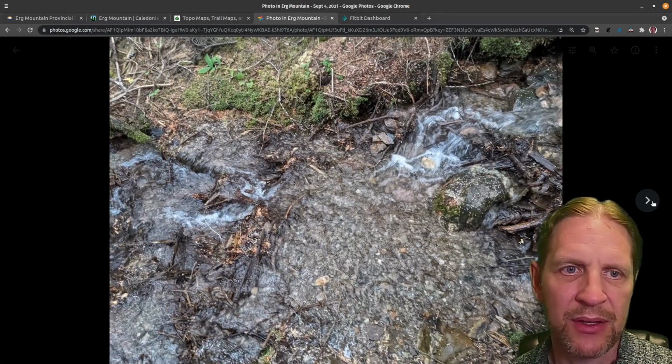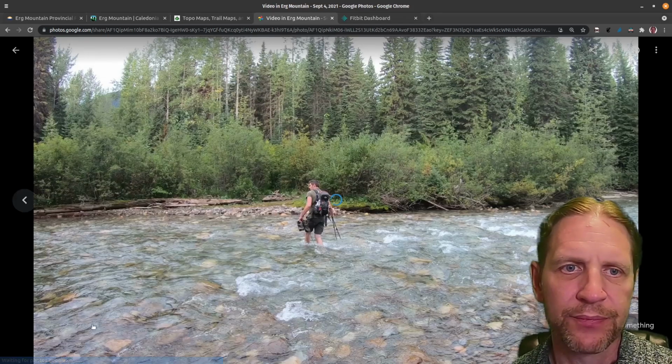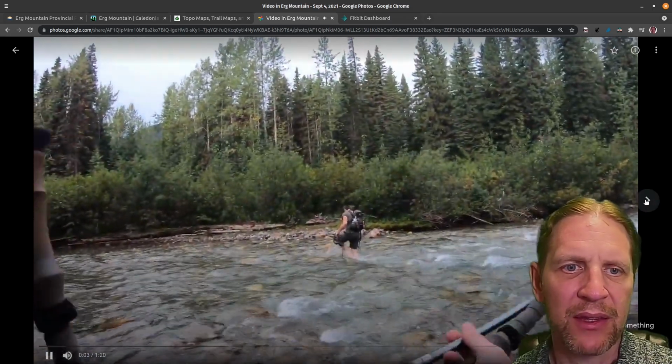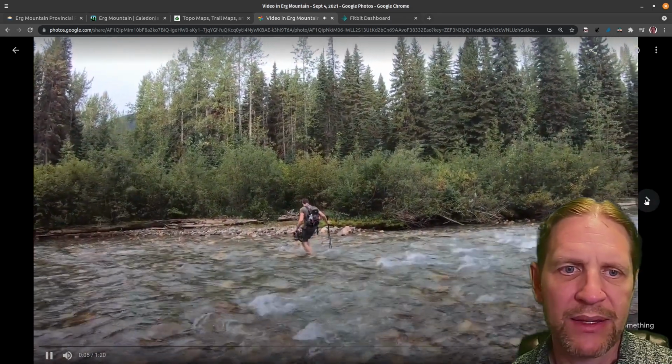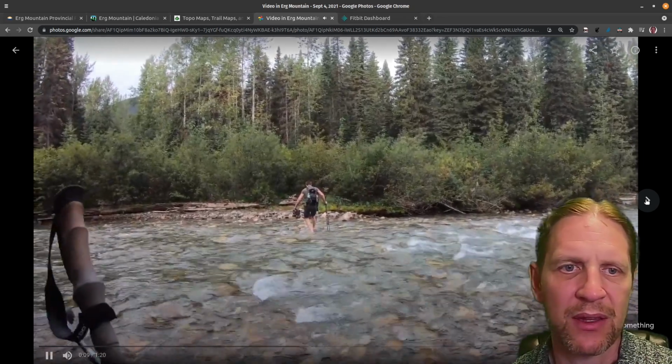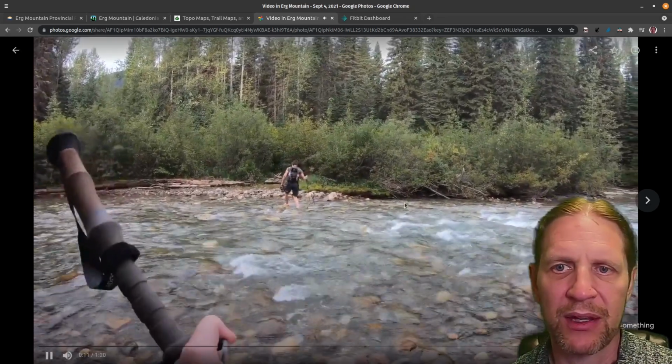And then the lake is at the top. So again, this is the creek you cross. And this is the main creek at the very beginning of the hike that you cross. So you only have to get wet at the beginning. Bring a towel, dry your feet, and you can be dry for the rest of the hike until you get back and have to cross again.